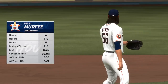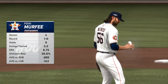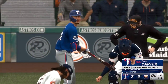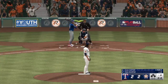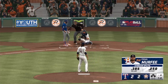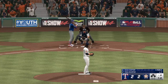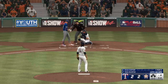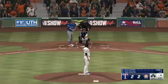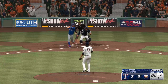Welcome back, and a new arm on the mound to start the 8th. Penn Murphy. Now the number 2 hitter, Evan Carter. He's already homered in this game. Evan Carter. The pitch. And that skips in the dirt. Next offering is in for a strike. Left-hand hitter waits. And a count 1-2.